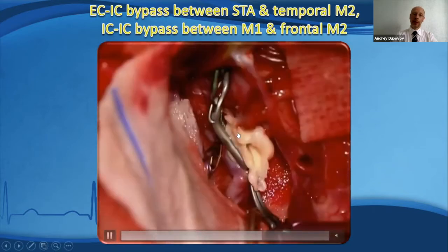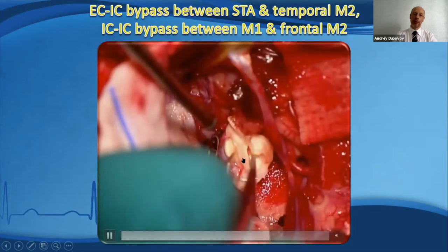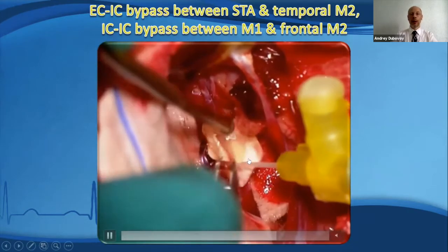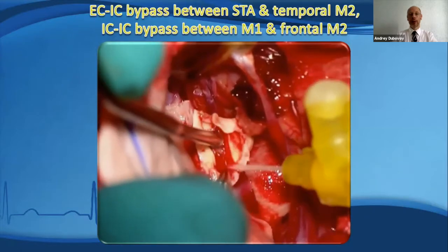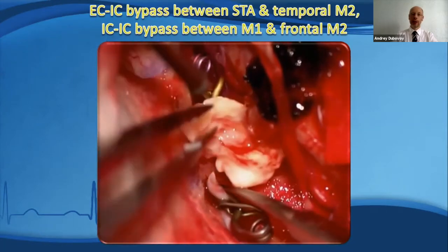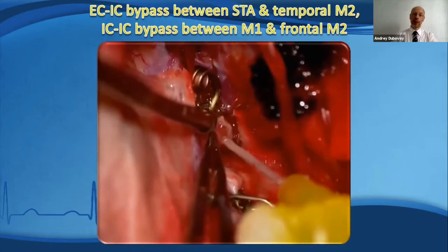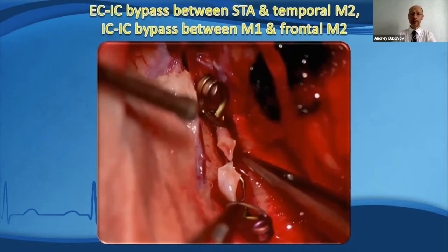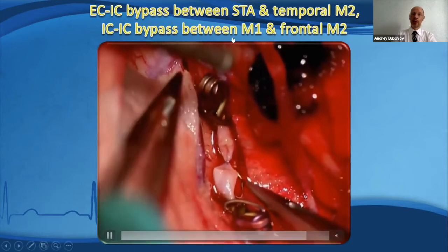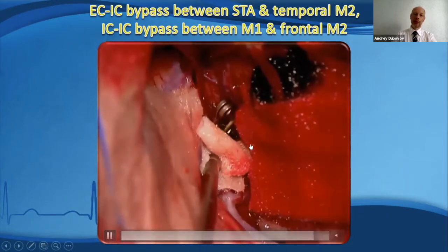Next, I tried to check the flow through M1 to M2, and the flow is not good. The flow is stopped because the neck area is thrombosed. I removed the thrombotic masses from the neck, flushing the neck using heparinized saline, but clipping in this case is very dangerous because at all times you can have compromised flow. I decided to resect the aneurysm and make an intracranial bypass between M1, this is M1, and M2, end-to-end fashion, starting blood flow through M1.